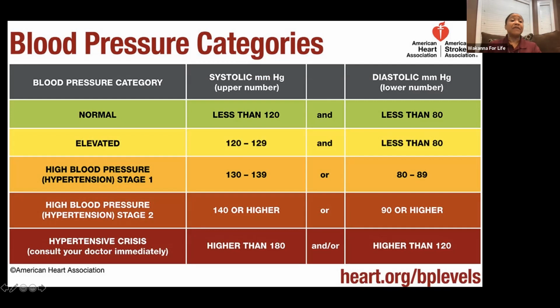So here we have our different categories of blood pressure. And some of you might be surprised because, you know, every year there are reevaluations, different protocols are reevaluated, numbers are reevaluated. Well, guess what we learned today? Normal blood pressure now is considered to be a blood pressure less than 120 over 80. Less than 120 over 80.